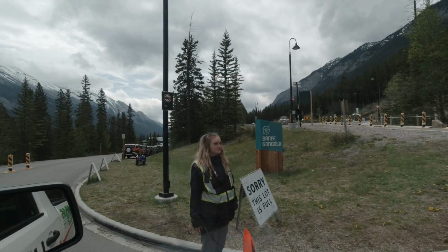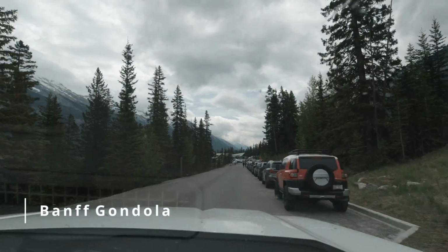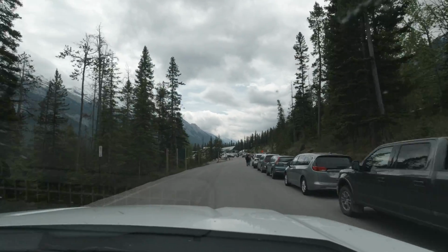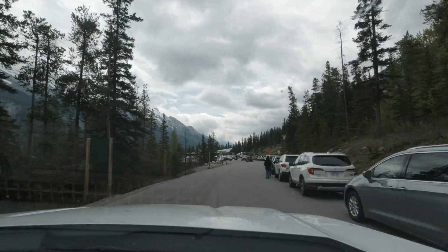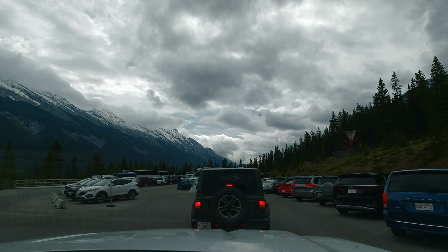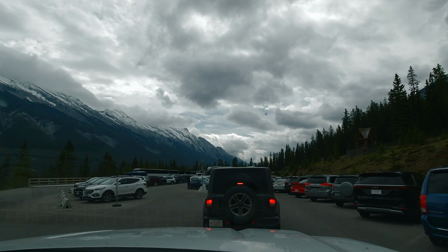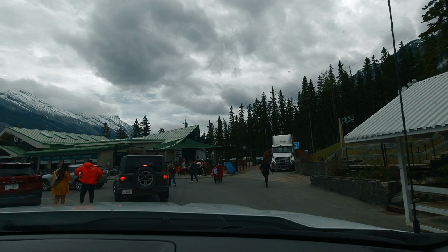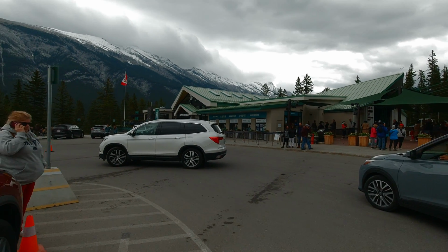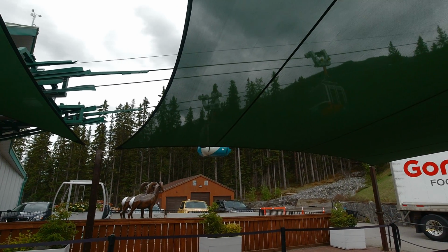And the next location we are taking you to is none other than the famous Banff Gondola to Sulphur Mountain. We arrived at about noon and almost all the parking lots were full at that time. Finding a parking spot here was not easy, as you can see there were so many cars parked on the street. We waited for almost half an hour circling around the lot when someone pulled out and we finally got a spot. This place is not too far from downtown Banff, so you can either come here early or take a shuttle from the downtown.